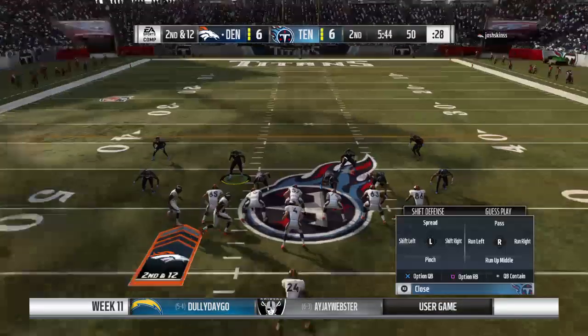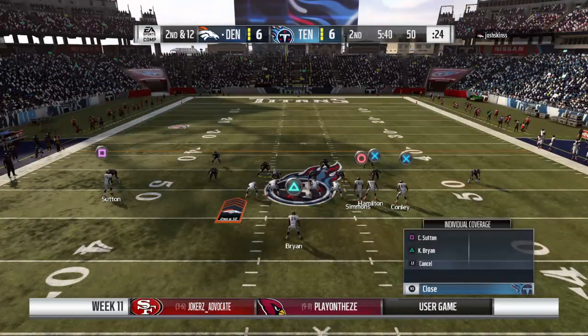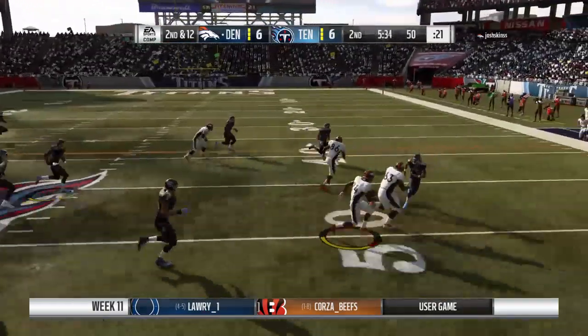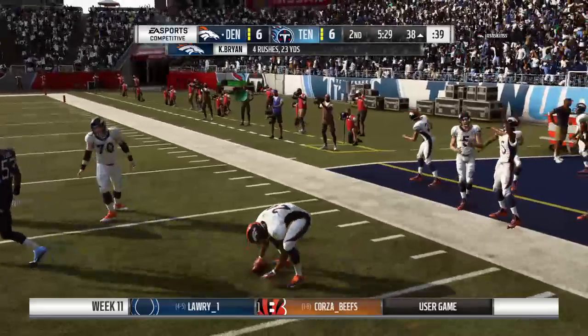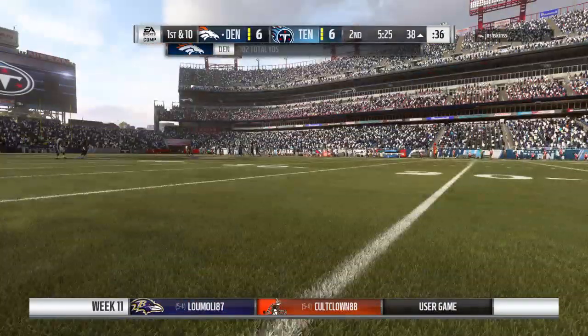All right, now, lucky 56. Here we go now. Now they'll run it on the toss. And they'll get him down as he's inside the 40. A Bronco first down there, 12 yards on the play.